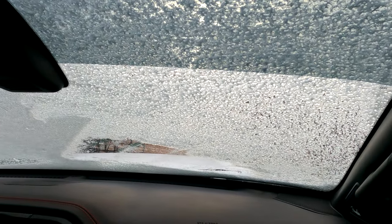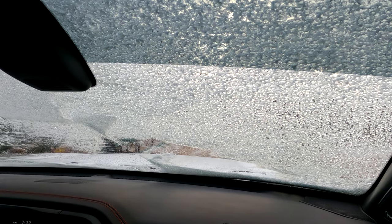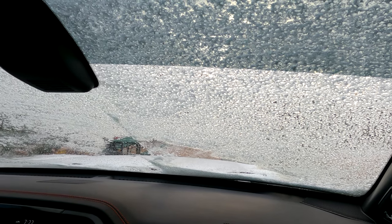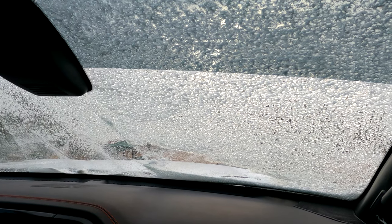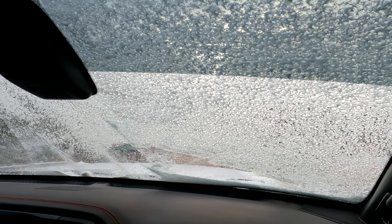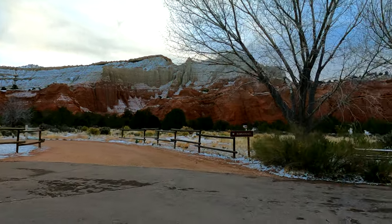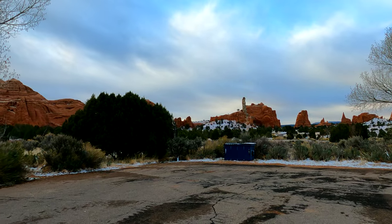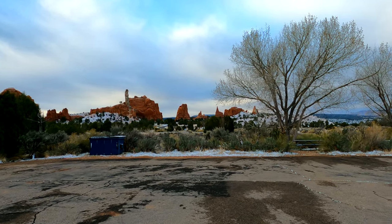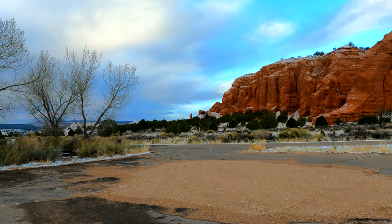Fred's trying to get the frost and the snow off of the window. So we're so excited about this snow that it's 7:22. We are up, dressed, in the truck, and ready to go drive around and explore. So this is Kodachrome State Park with a little bit of snow.